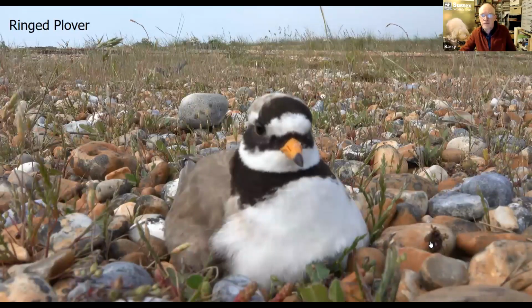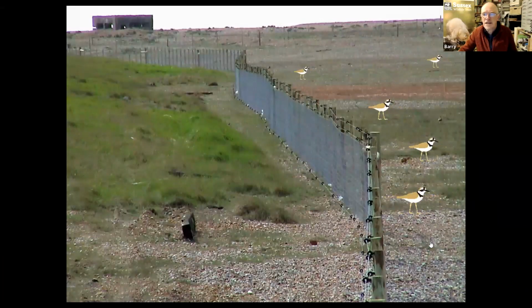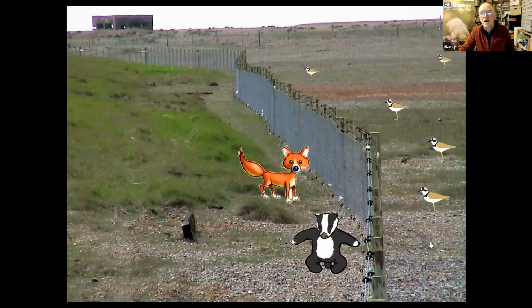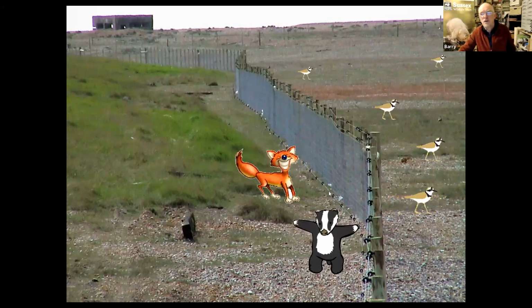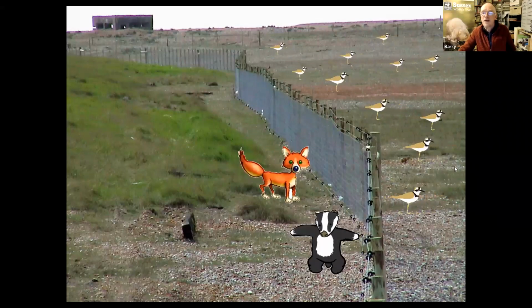We've got about 30 pairs, and these wading birds are struggling throughout Britain, and it's by having our electric fencing and the managing of the water levels on some of the pools that we're able to maintain these populations, just about maintain them. So here we are. These are the ringed plovers nesting, marching up and down in their territories, and there's our defence against foxes and badgers. And hopefully the electric wires on the top will stop the foxes climbing over, and the electric wire on the bottom will stop both of these mammals from tunnelling under. And hopefully the numbers of plovers will increase.